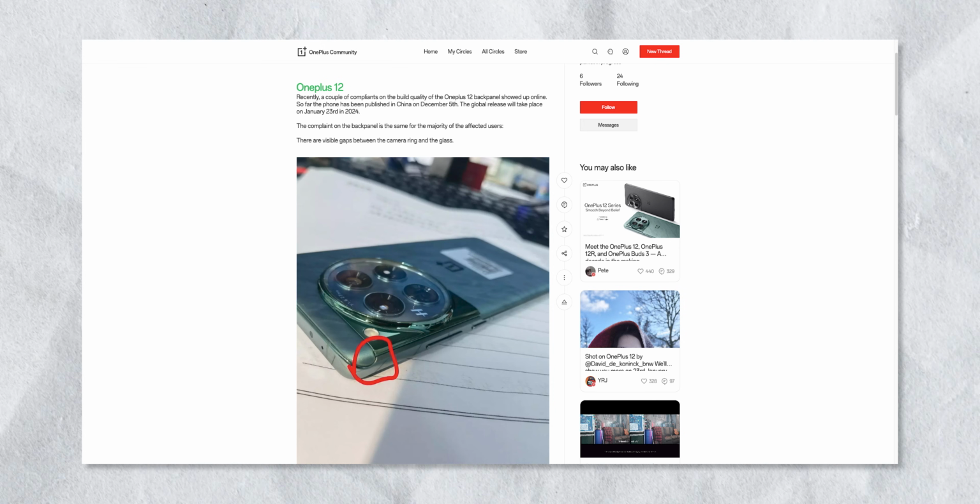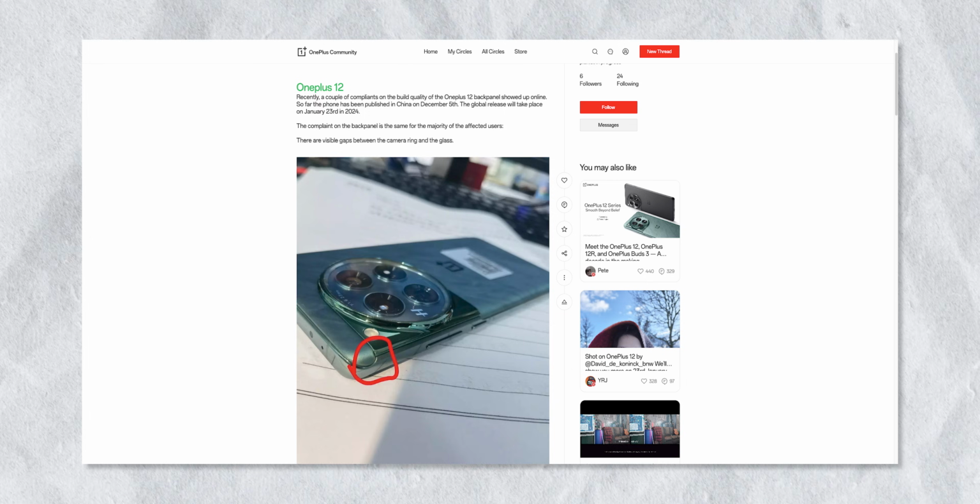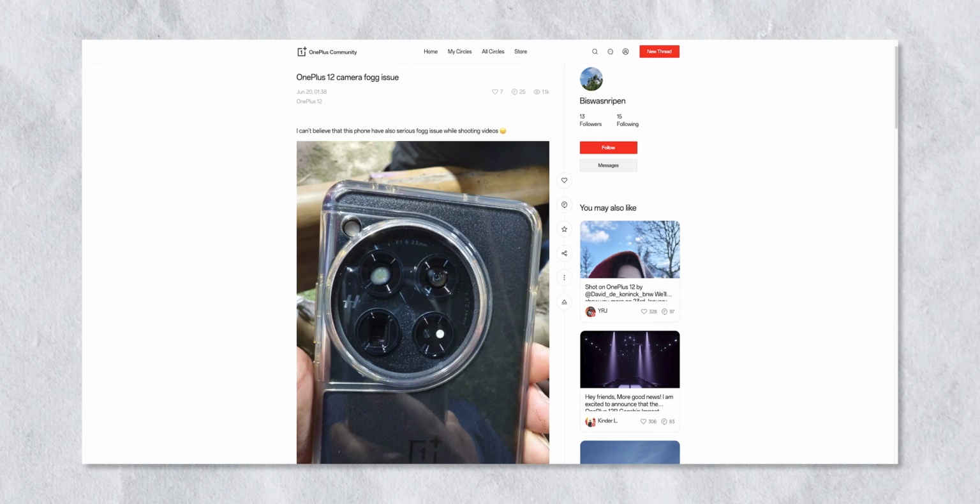The OnePlus 12 overall has been holding up pretty well. I'm pretty sure at the beginning when the phone first released, there were a decent amount of quality control issues with either the side panel here or the aluminum frame not being properly attached to the device, meaning the adhesive was visible. There were fogging issues with the cameras as well. But in my experience, I haven't had any of those issues.